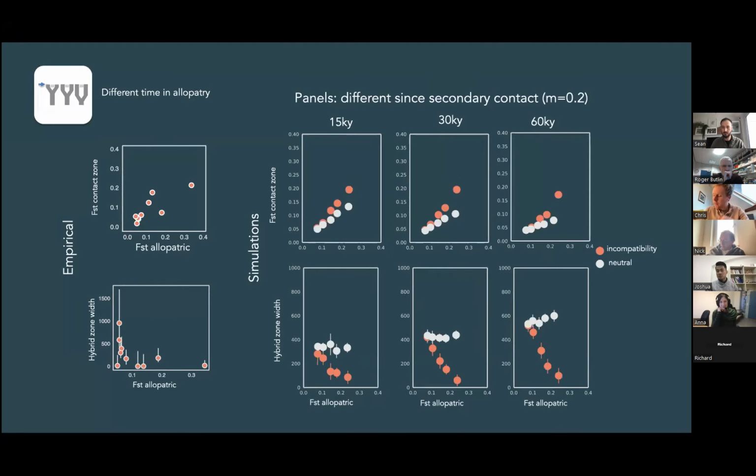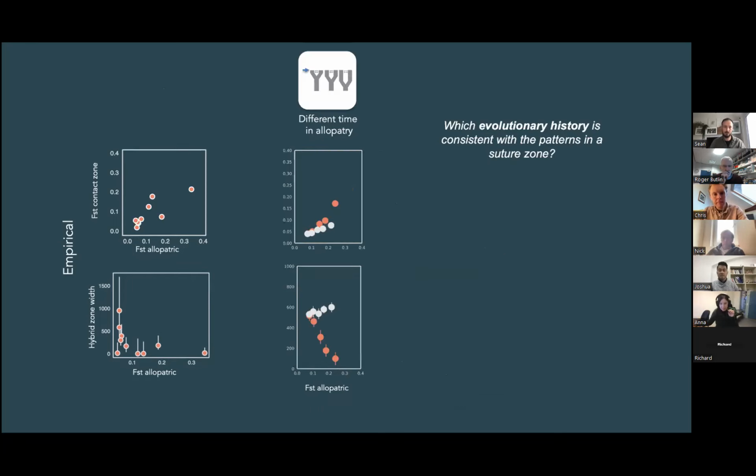And the last of which, at least for these models that I was able to recover, are these different time points in allopatry, which are the ones that reflect the empirical data the closest so far. I'm sure a lot of you might come up with some ideas that might help with this a little bit, but the idea here is that particularly in the models where incompatibilities are included in our mutations, you have this transition of hybrid zone width decreasing as you increase FSD of the allopatric populations, and a more linear relationship of the FSD of the contact zone and the allopatric populations.